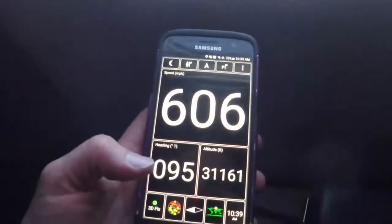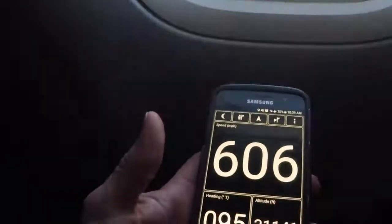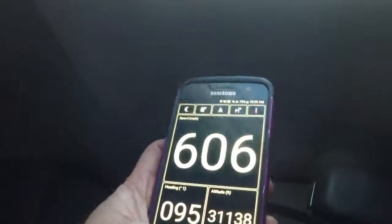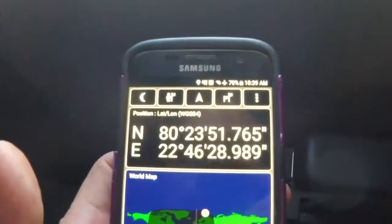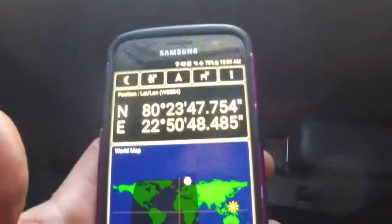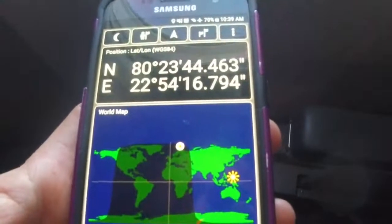We've picked up some speed, 606 miles per hour. 95 degree heading, so we keep making very slight turns toward the east and now toward the south. You can see we are still higher than 80 degrees north latitude. We've made our way to 22 degrees east.